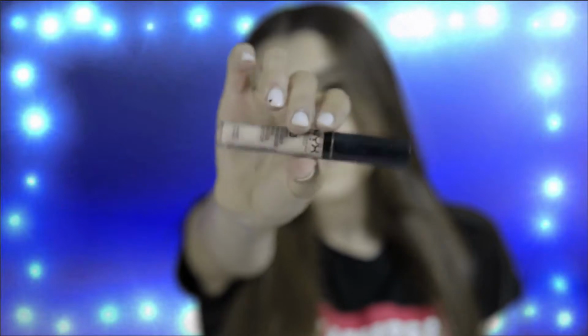To mask the effects, I will put the liquid concealer in the form of a triangle under the eyes and disguise them.